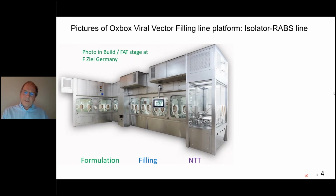This was particularly selected over a nest filler because it gave 100% IPC, and that was critical for this particular product. Also, there was a necessity to have a viral clearance on the outside of the vials, and that happens in the decon hatch as well. And I'll show you some images of that.